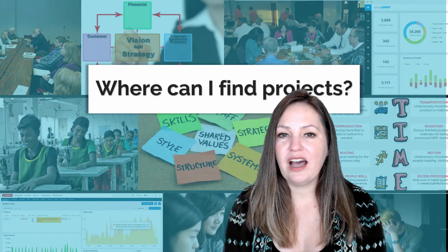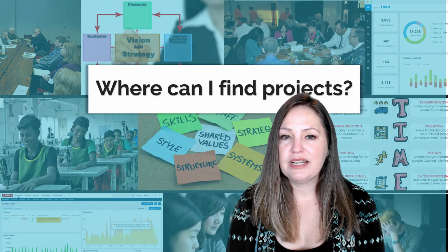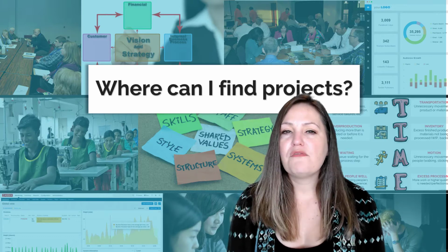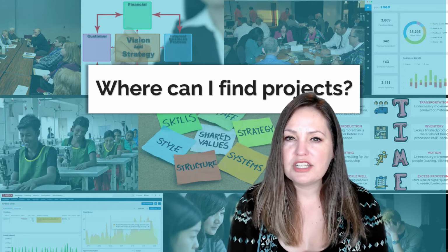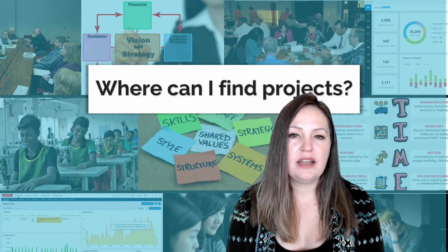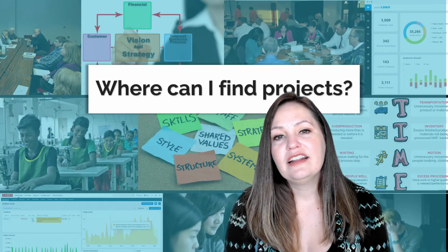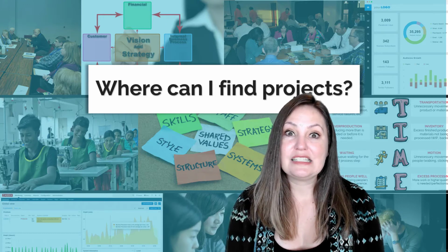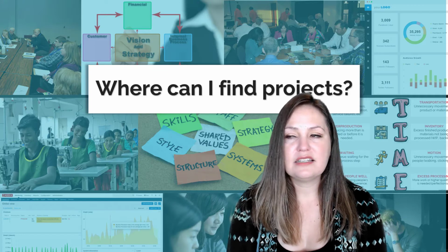Now, I'll give you one other tip. I have 2 questions that I ask that really help me to identify some opportunities for improvement. What frustrates you? What keeps you up at night? So that's one question that I'll ask people. What keeps you up at night? What really makes you mad? When was the last time you got yelled at? Right? So that's a great place for project ideas because that usually means something's broken, something needs to be improved. So that's a great thing to think about.